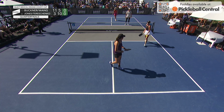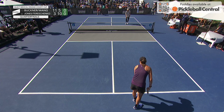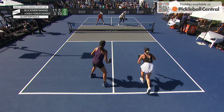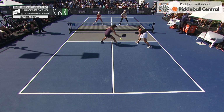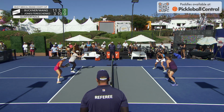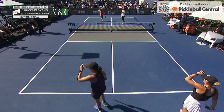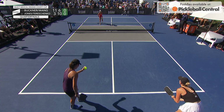Second serve. What a dig. Point. Oh, and Irina's missed a couple. I would call a timeout here. Yeah, they're kind of in a momentum swing right now. They're talking about it. Allyce did mention it, and they're going to move on.